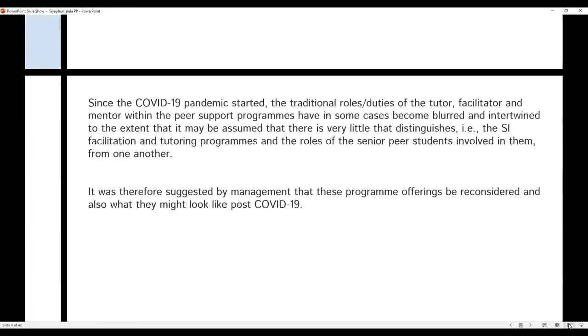Since the COVID-19 pandemic started, the traditional roles and duties of these tutors, facilitators, and mentors within our peer programs have in some cases become blurred and intertwined, to the extent that it may be assumed there was very little to distinguish between an SI facilitator, a tutor, and to a certain extent, what the mentors did. So it was suggested by management that these program offerings be reconsidered, and also what they might end up looking like after we come out of the COVID-19 pandemic.